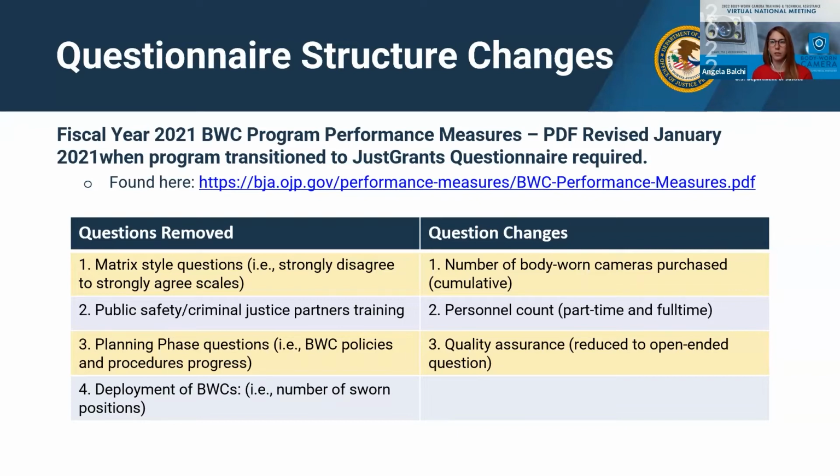For example, matrix-style questions or table questions that include rating scales have been removed and simplified to a single select or multiple select or select all that apply question. Additionally, the planning phase, which asks about your progress towards developing BWC policies and procedures, has been removed, and the number of sworn positions that have received BWCs is no longer asked.